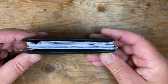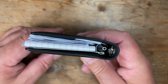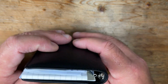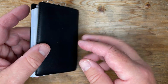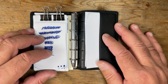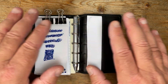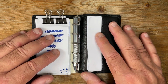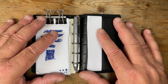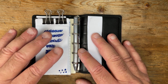This is 100 sheets of 80-gram paper. If you used thinner paper, then you might be able to get that up to considerably more paper. But as it stands, my stack of paper, 80-gram, we're looking at 80 sheets of paper. So for me, that's good enough. And I'll come back to that later, because the cost is incredibly cheap doing it this way.